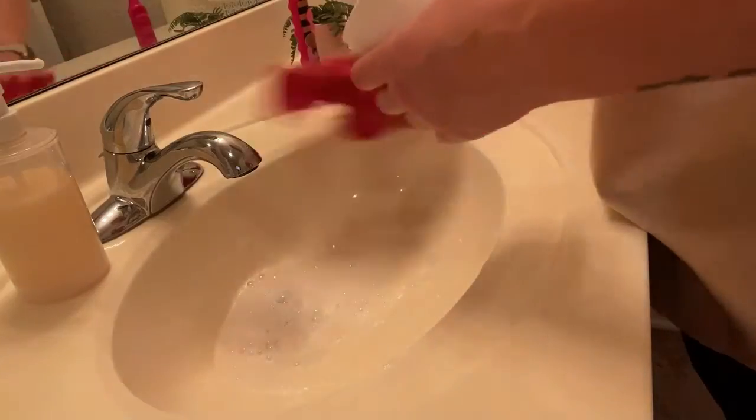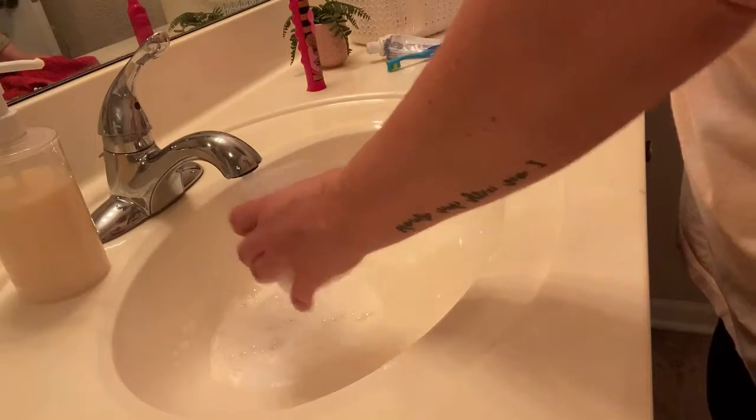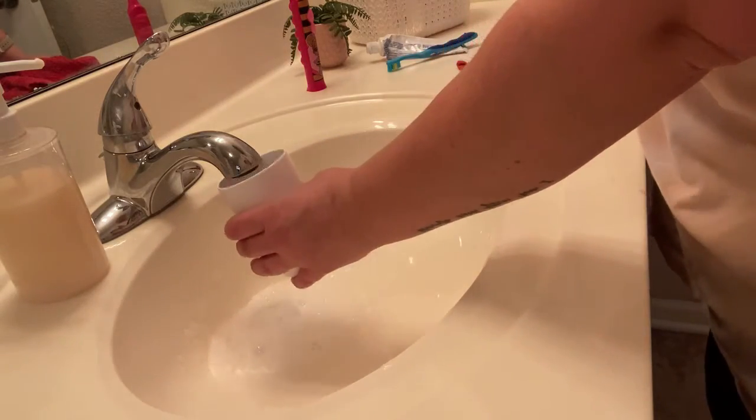I don't know if I'm weird or not, but I find it so satisfying to watch the suds from the cleaning supplies washing down the drain.